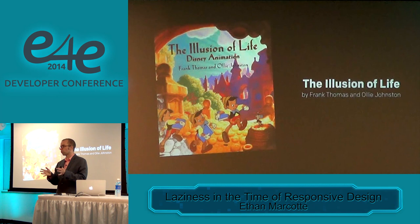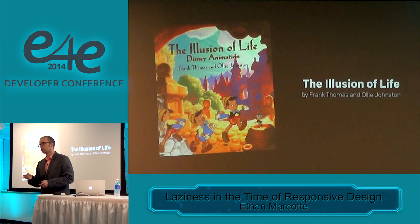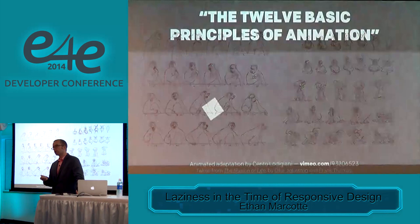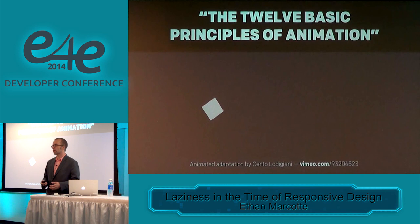And in it, they basically tried to distill what it was that worked about Disney's formula. And it went beyond the technical, right? It wasn't just about process or how they executed on these drawings, but really it was about these principles that they all used to talk about the quality of their work. Now, I don't have audio, so I can't really play this video in great detail, but these 12 basic principles of animation were incredibly powerful. I'd recommend checking this out at some point.